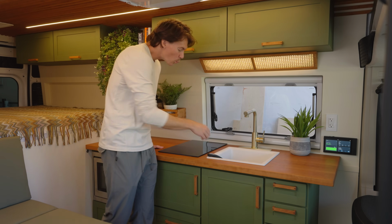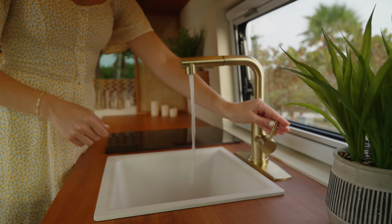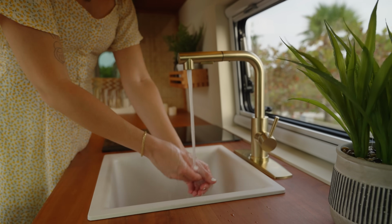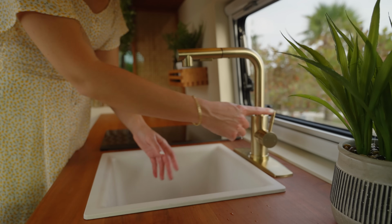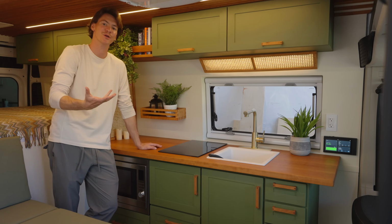Anna has a huge white stone sink here that's big enough for doing dishes, and also a gorgeous golden faucet that's actually hooked up to a 20-gallon freshwater tank that's here in the garage, and the sink drains into a 26-gallon gray water tank that's mounted underneath the van.